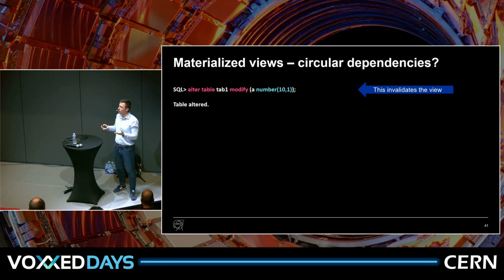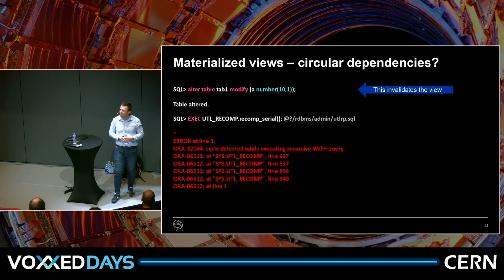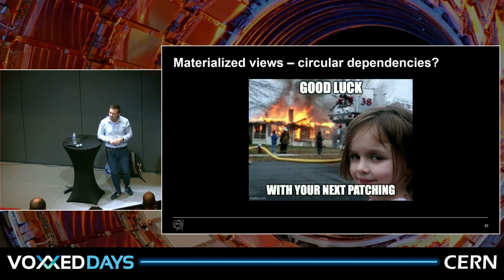So normally when you have invalidated objects in your database, some of them will just be invalid and you will not be able to use them. There is a script, for example, in Oracle to recompile the objects, but it's not working because of the circular dependency. And it wouldn't be a problem if it was just one or two objects that would be impacted. But this particular code, the UTL recomp, the one that fails with the cycle detected, is used with your patching procedure. So as soon as you finish your procedure, this code is being run. So if you have a situation like that, good luck with your next patching session, because it will fail. The process will simply fail because of the circular dependencies, because the internal procedure will crash.